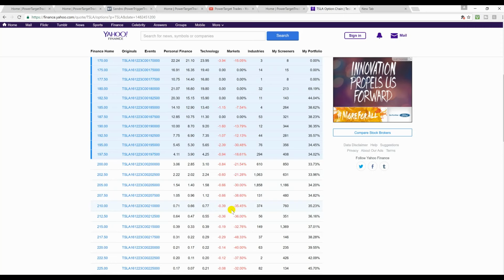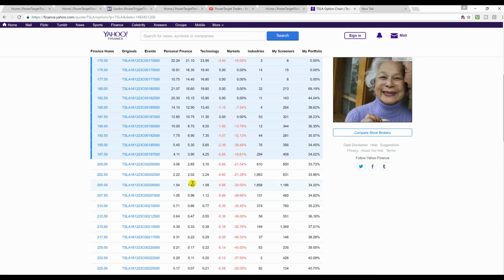When it confirms, we're estimating the 210 calls to be about $1.10 on confirmation. And of course, the 205 calls, which are really good to use, might confirm around 170 to 180, give or take 5 or 10 cents. Again, for people who don't know, these are weekly options.